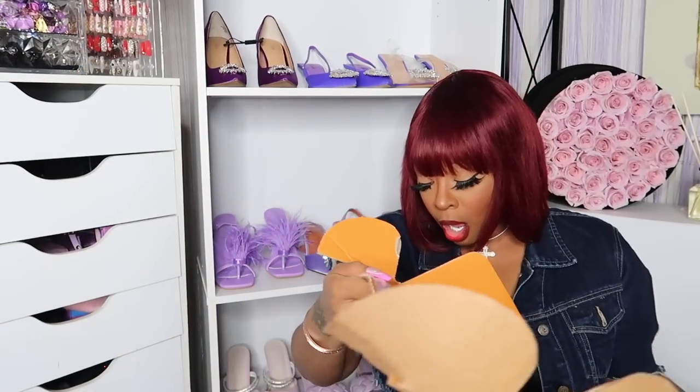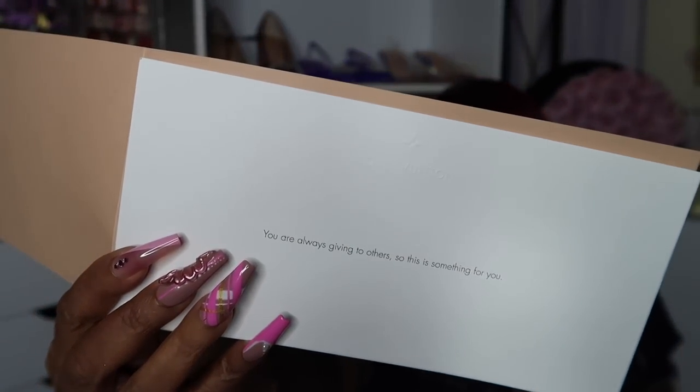Okay, so this is Louis Vuitton. How y'all see it? Girl, just stop playing it, how? So it came with the bag. This is the receipt, and there is a gift note in here. Girl, they put a lot of paper in here. And the gift note says, you are always giving to others, so this is something for you. Okay, and this is the actual box it came in.